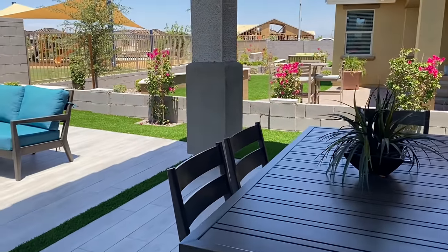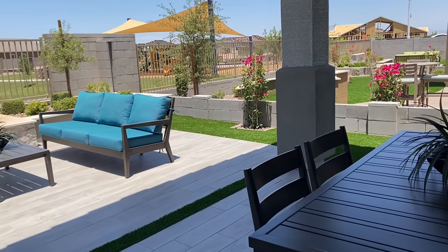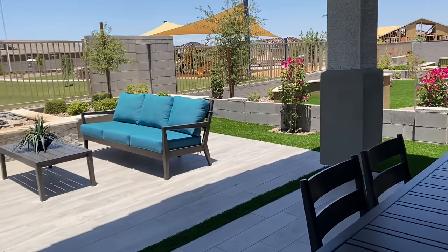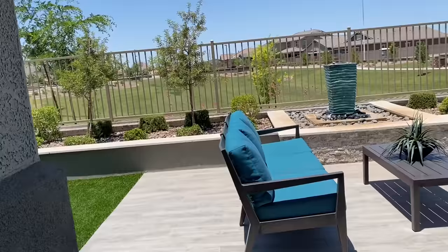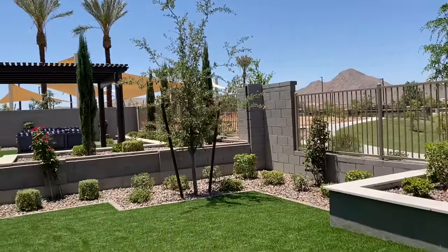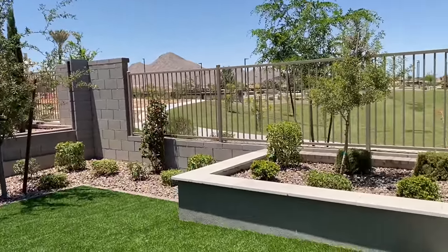Guys, if you thought Arizona is cheap, it's not getting any cheaper. I know for people in other states, 400, 450, 490, 500, to them, that is nothing. Like California. But let me tell you, in Arizona, we've never seen anything like that. The housing market has gone up.